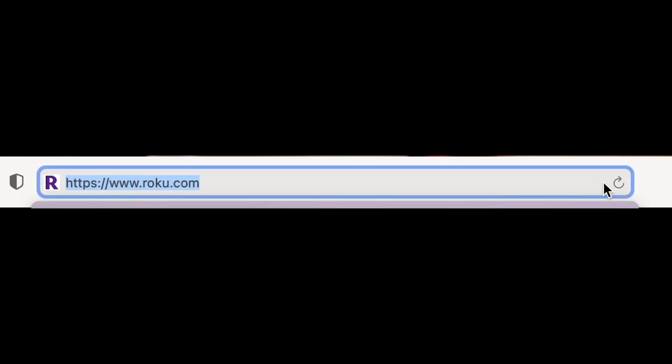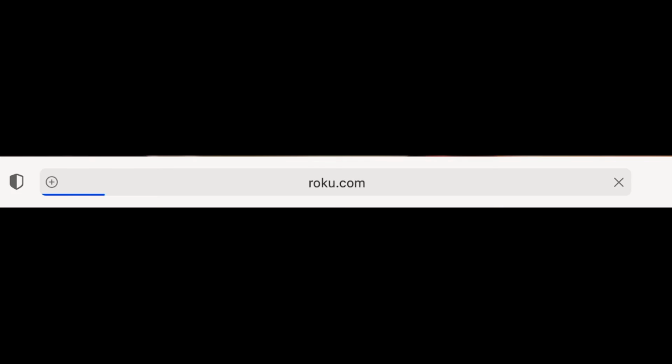And once you create an account, you can go on your browser and type in Roku.com. That's ROKU. And it should take you to the Roku homepage.